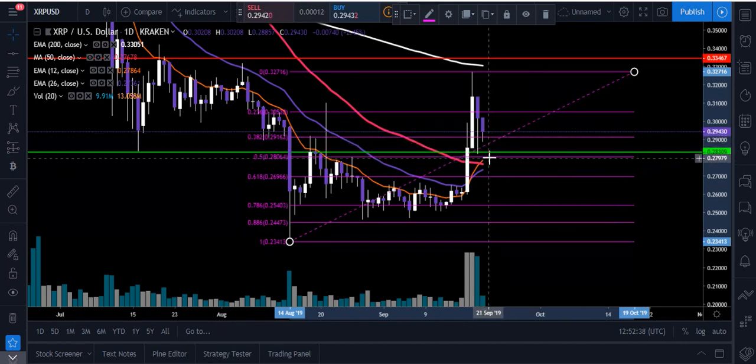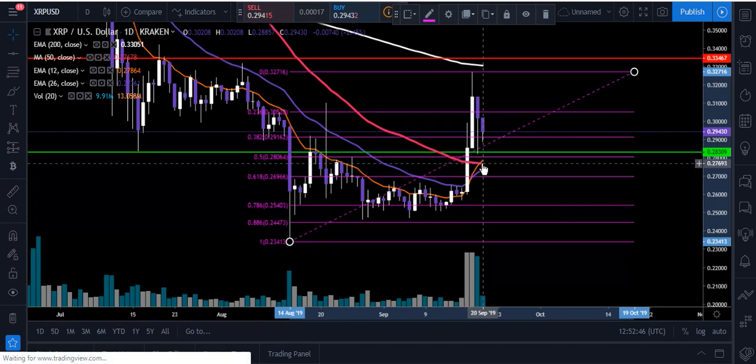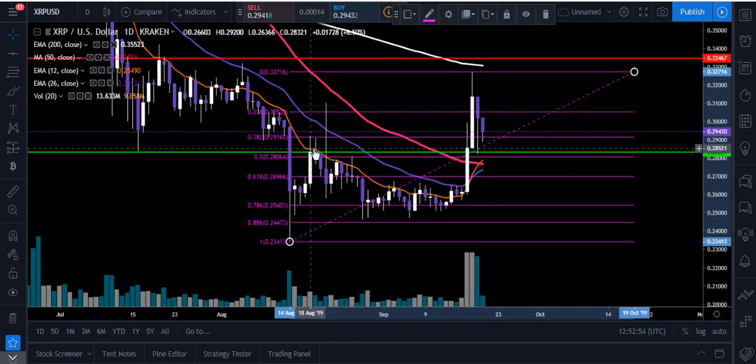Then the next spot I'm going to look at is the 0.5, or the 50, right there, and that's going to be at 28 cents. That could also be a key area for us because that could be backtesting this 50-day moving average, which is key. We broke through it on good volume, good candle closes, and guys, it's never a shock to come back and retest key areas that you've broken out from.